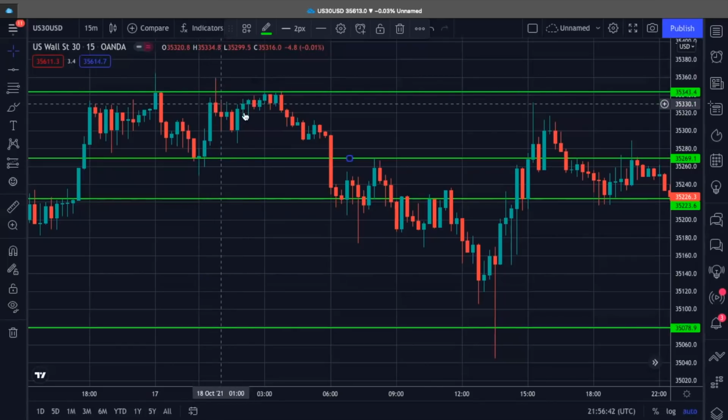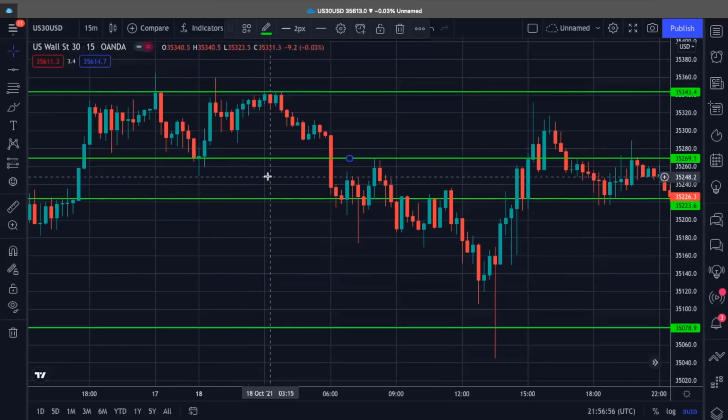I would have got in for a sell stop at 35,343 when I saw this candle pulling up here and then it started shooting down, or I would have just got in for a sell, and I would have had my TP at 35,269.1. Because what did it do? It took some time, but it eventually touched my TP.